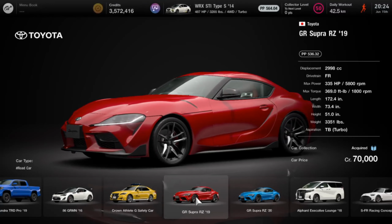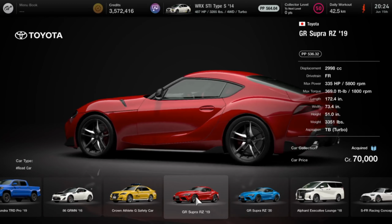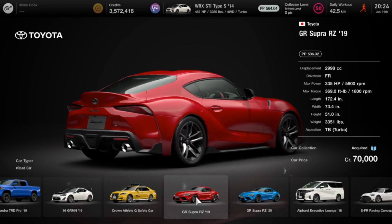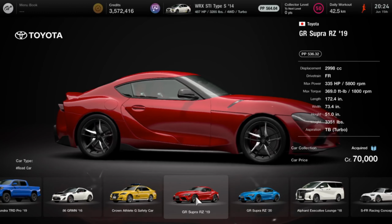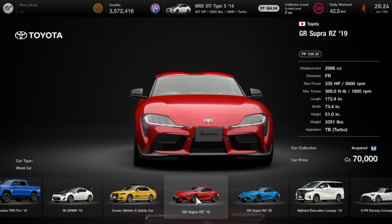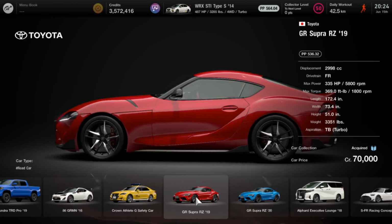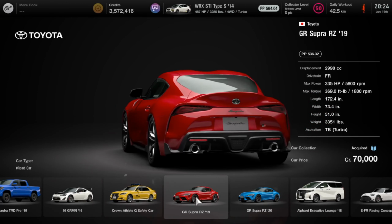So who designed the GR Supra? The project chief designer is Nobuo Nakamura. One of the recipes is that this car must be rear-wheel drive, as the production car was back in 2002. A sports car should be. This car has a 3-liter straight six engine, almost the same engine as the BMW Z4. The Z4 is a convertible roadster, and this one is the coupe version.